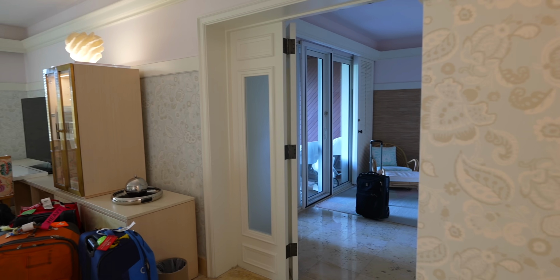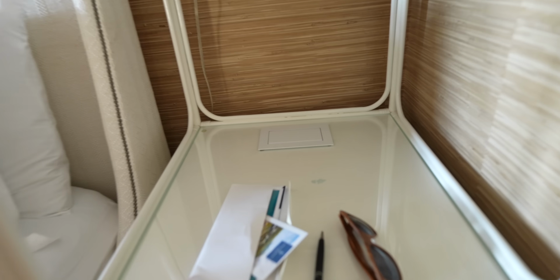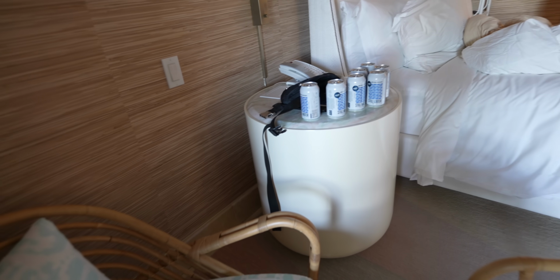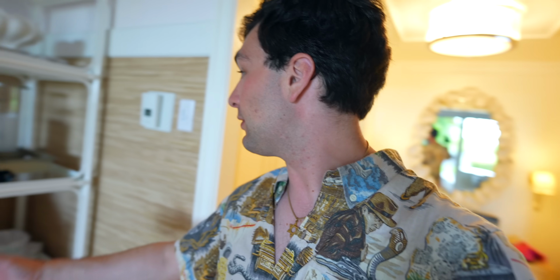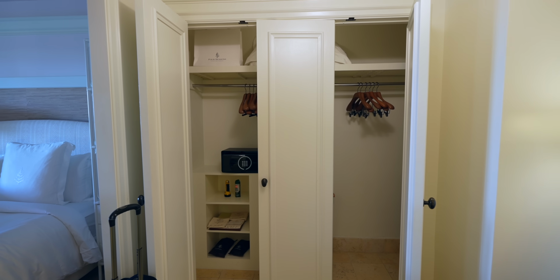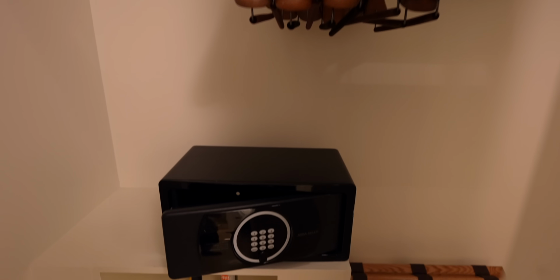Here we are inside the master room. Of course, we have a king-size bed, an even bigger TV. So many plugs in this room. Lots of storage inside the vanity, and then there's storage on both sides of the bed as well. And then we have this little sitting room right before we get to the bathroom. We have the same 2 full-size closets where you can fit really everything.